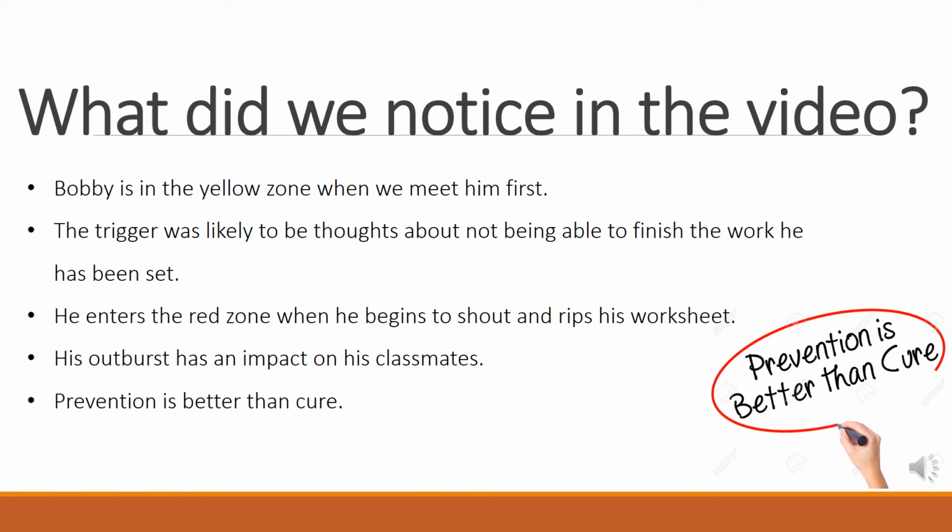As we saw in the video, Bobby is in the yellow zone when we first meet him. We can see signs of frustration with him, sighing, shaking his head, and scribbling over answers. The trigger was likely to be thoughts about not being able to finish the work he has been set. We see him move into the red zone when he begins to shout and rips up his worksheet. This outburst impacts on his classmates. His yelling and behaviour is unexpected and caused everyone around him to feel uncomfortable, distracted, and upset.